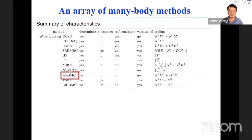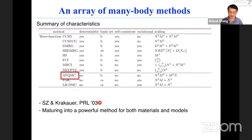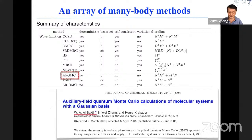My own specialty is AFQMC, auxiliary field quantum Monte Carlo. And this was sort of done in solids in 2003. And through years of development, it's sort of maturing into a powerful method for both materials and models. Here's one really a pioneering work. The paper I just mentioned really was a solid state calculation using plane waves. And this paper kicked off the application in chemistry using Gaussian basis sets. You see here is formulated how one would do a chemistry calculation. And you'll recognize the lead author here is our esteemed chairman, Wissam. So that was really the paper that kicked off the chemistry applications.